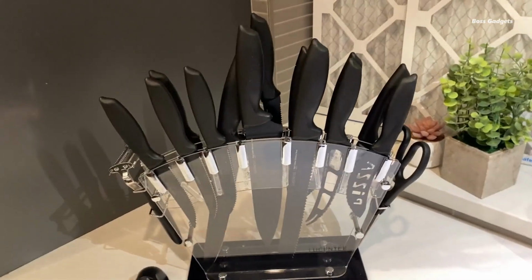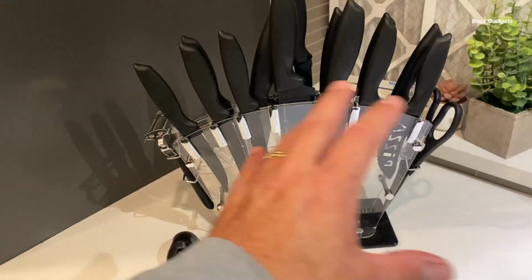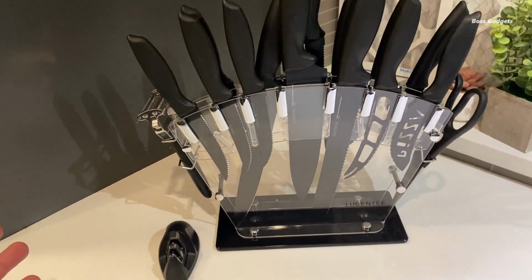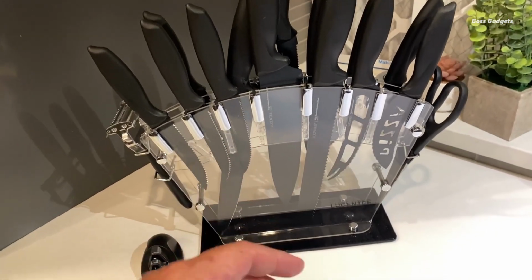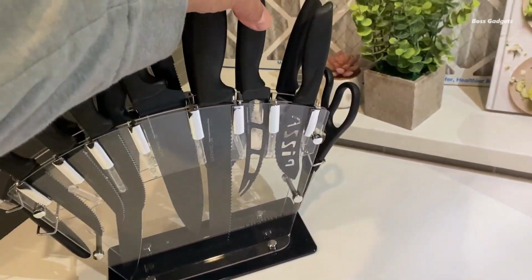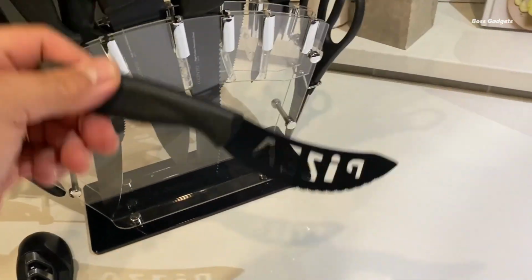This ultimate collection equips you with every blade you need to slice, dice, and serve like a pro chef. From the essential chef's knife to bread, carving, utility, paring, cheese, and pizza knives, you're covered. 6 steak knives ensure perfect cuts at the table, while the 2-stage sharpener keeps your edges razor sharp. Scissors and a sleek knife stand complete the stylish set.